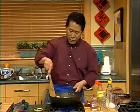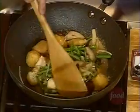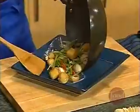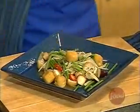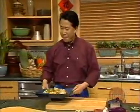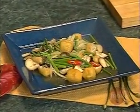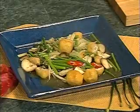Great dish can be very simple. And this is a classic example of what I am talking about. The whole dish is done. Look at this. Whoa! This is what I call delicious bean curd puff with Chinese vegetables.